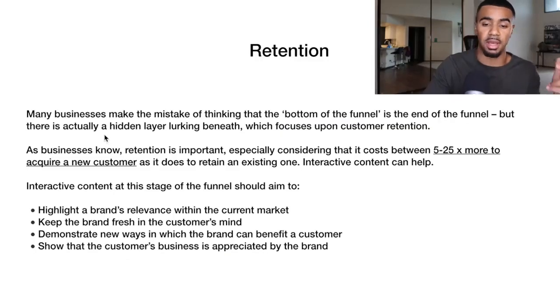So many businesses make the mistake of thinking that the bottom of the funnel is the end of the funnel, but there's actually a hidden layer lurking underneath, which focuses upon customer retention. More experienced e-commerce businesses understand that retention is important, especially considering that it costs between 5 to 25 times more to acquire a new customer and to get someone brand new to buy from you compared to somebody that's already purchased from you before. So everybody knows that, at least more experienced businesses know that it's a lot harder to get a brand new customer to buy from you than it is to get an existing customer to buy from you. That's why people focus on really nurturing their leads even after they buy, because they know that they can make a lot easier sales with existing customers.